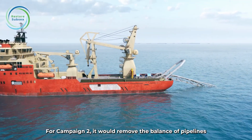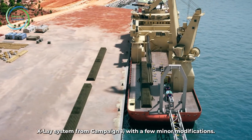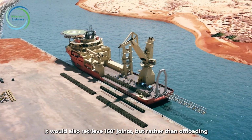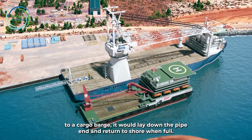For Campaign 2, it would remove the balance of pipelines from 15 metres to 80 metres of water depth, utilising the same X-lay system from Campaign 1 with a few minor modifications. It would also retrieve 160-foot joints, but rather than offloading to a cargo barge, it would lay down the pipe end and return to shore when full.